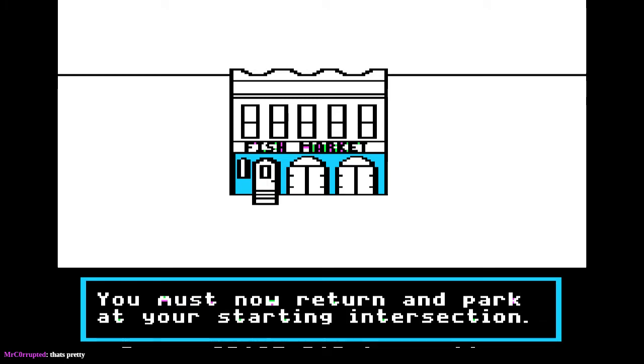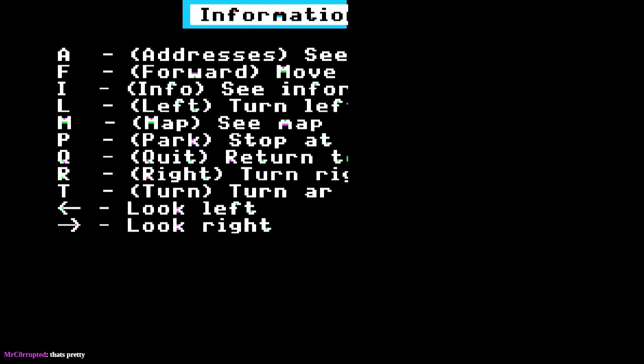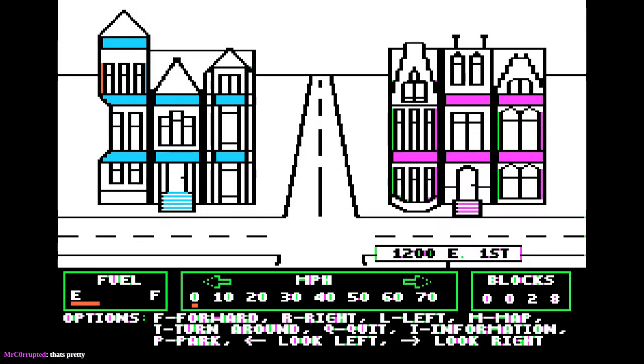Oh, you must now return and park at your starting intersection. I forgot about that little deal. So we've got to make it back to the northwest corner of the map, basically, which is why it shows the starting intersection, despite the fact that I laughed at it showing this. So we've got to find our way back to West and Fifth. Okay.